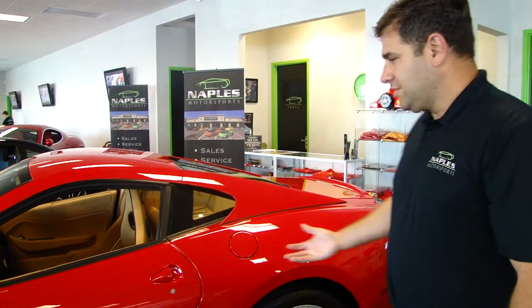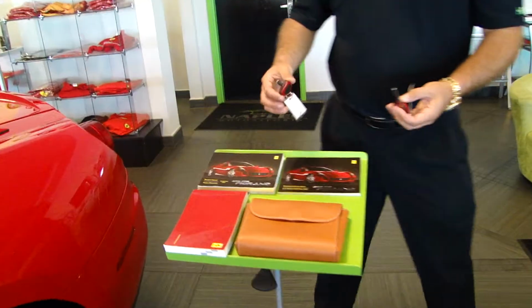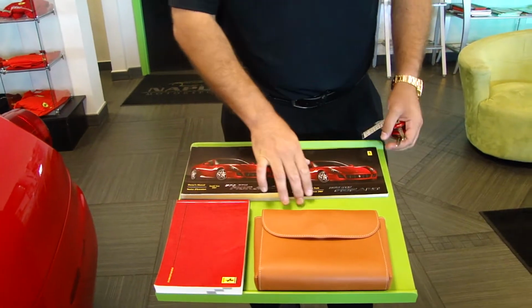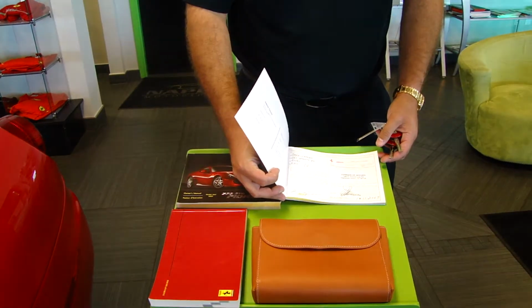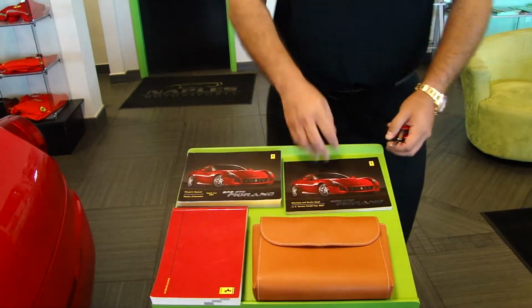Again, the car only has 4,400 miles on it. We have everything that's complete with the car. We have both keys with it. We have all the owner's manuals and the original service booklet, which shows where the car was sold new, who the original owner was, and the whole bit.